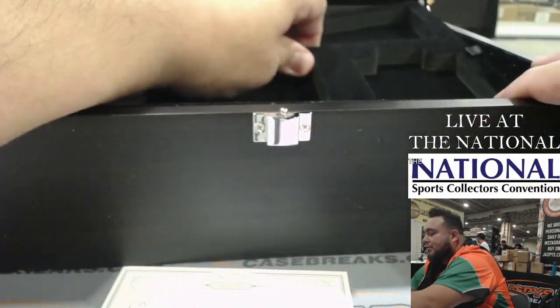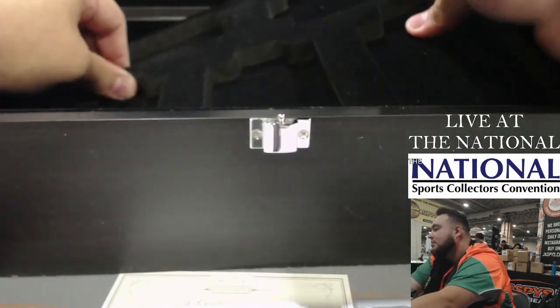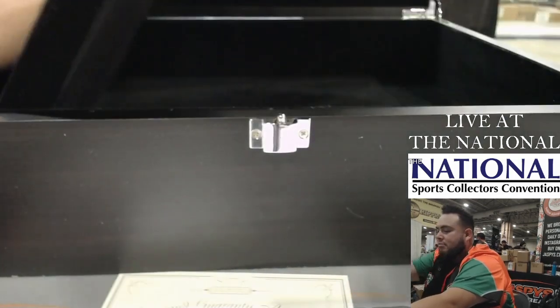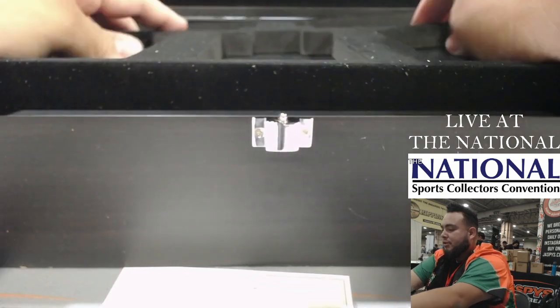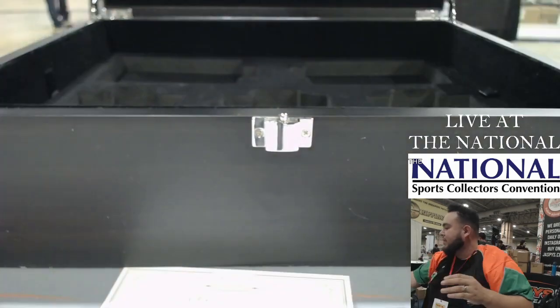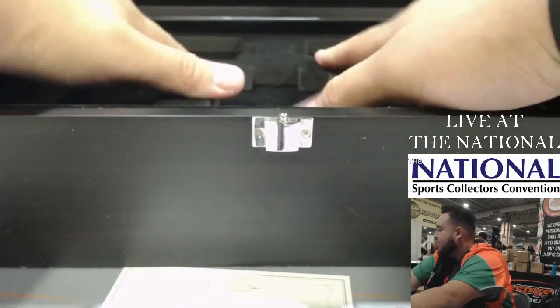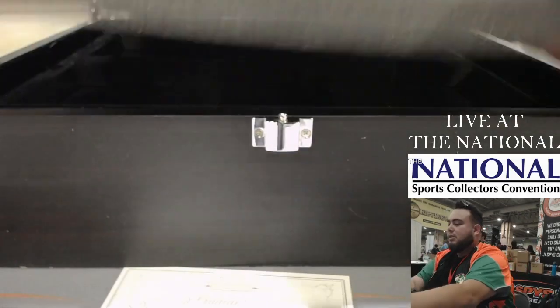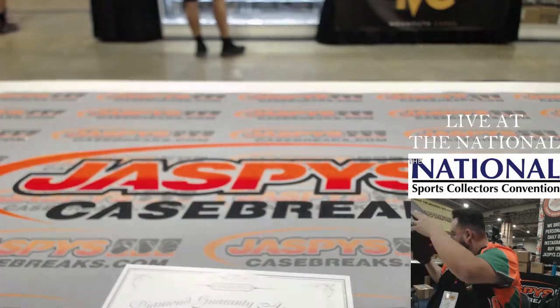Just in case, I'll lift the top of this. Nothing? Nope. Yeah, nothing there. All right, so put this back down. All right, no problem, man. Put this back here. Put this behind us.